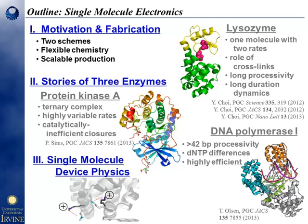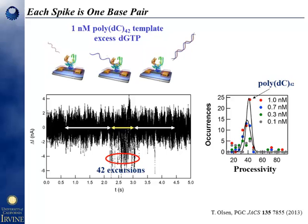So your thing has to sit around and wait for the C's, but the G's are almost instantaneous because there's so many? Yes. In this experiment, we use an excess, so we use like a biological concentration of the G's. So there's plenty of G's. The diffusion time for those is a nanosecond.